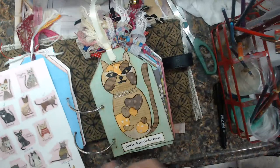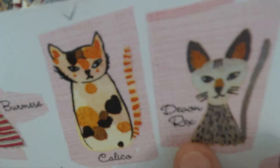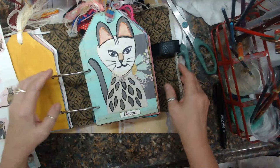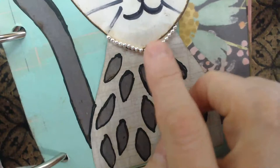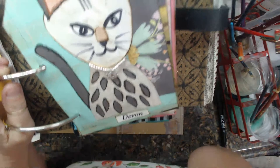And then the next one is Devin. It's a Devon Rex cat. So you see the cat? And see how I made him look like the tag as much as I could. They're very similar. And he's got on a real cat charm from my jewelry box. I have lots of beads. I'm a beadaholic, I admit it. So this is our handsome Devin.